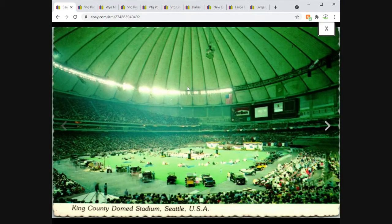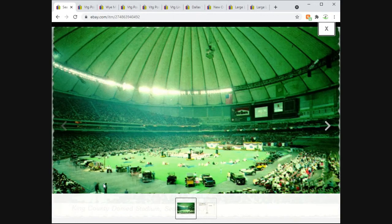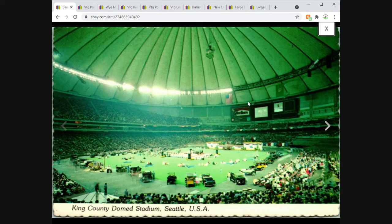All right, we've got the Kingdome. It says King County Dome Stadium, but it's in Seattle. I'm from Seattle. It's the Kingdome. I was there the morning they blew it up. It was a lot of fun, and then it was very scary for a minute, and then it was fun again. This is a car show.